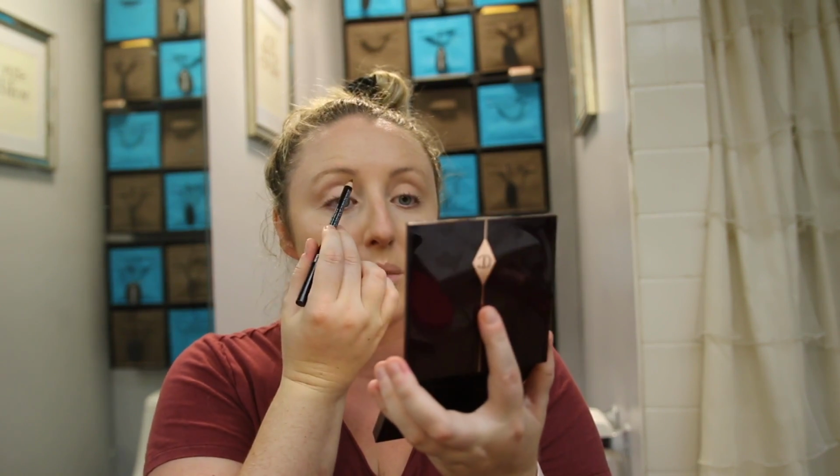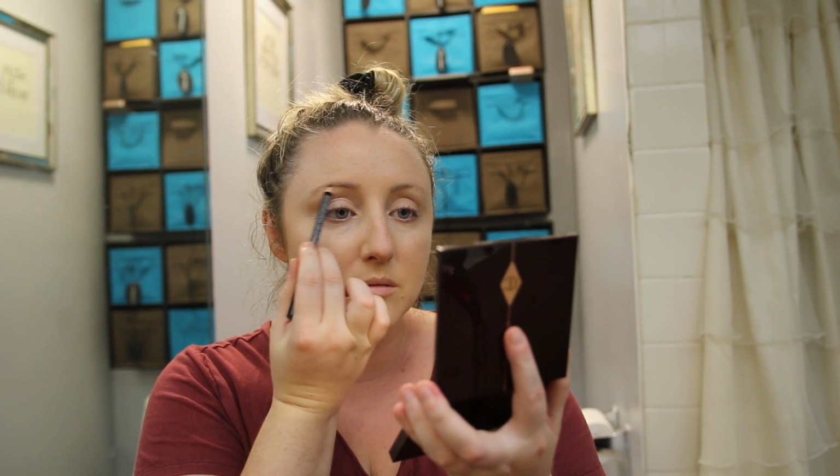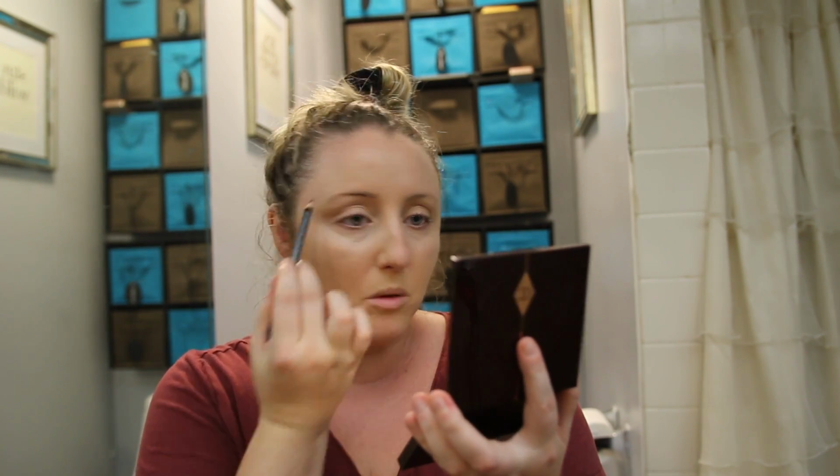All right, so I'm gonna do brows. For my brows, I'm just gonna use a little mirror. I'm trying to avoid using a mirror, which is why I'm doing it in my bathroom this time, because I noticed in my last first impression, the mirror was always in the way.